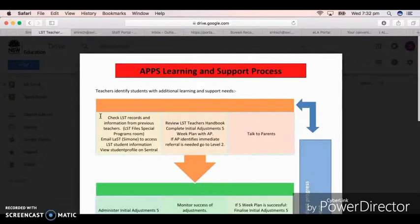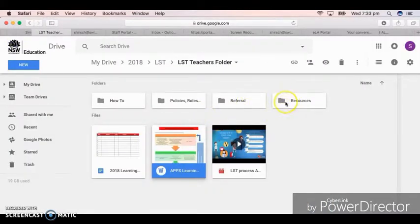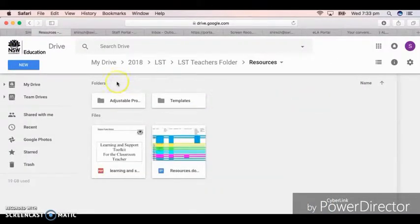You can email me to see if you can access some learning and support team student information and view the student profile on Central. Then you can review the Learning and Support Teachers Handbook, and I'm just going to show you here. That will be in Resources, and the point of this is so that you start to have a good idea of what sort of needs your students might have and what sort of adjustments you can start to put in place. It's going to look like this, but I haven't actually made it yet, but it will be here for you.